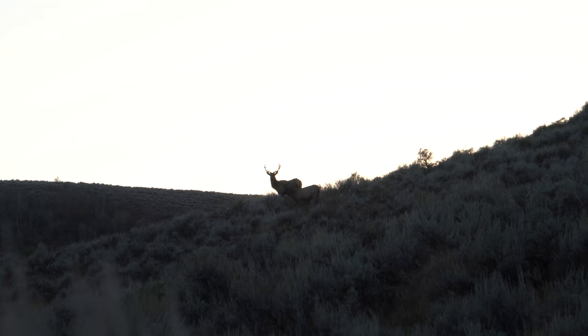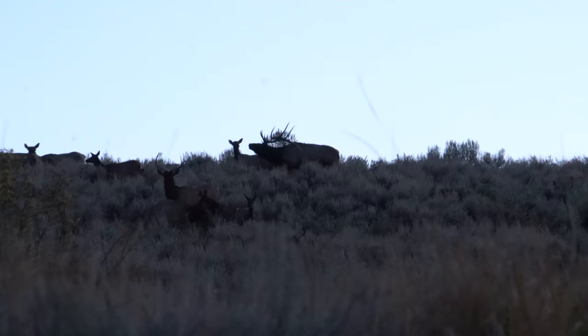We saw the bull that we were after tonight, and unfortunately we just had a herd of cows pin us down, so we were pretty much just sitting the whole night. We had a cool interaction though with the calf, and she was running around, which was neat, but we heard a lot of bugles. Just unfortunately they are not coming into us, so tomorrow's a new day.